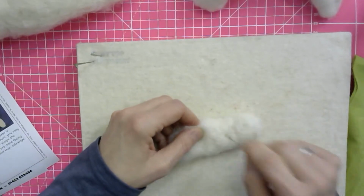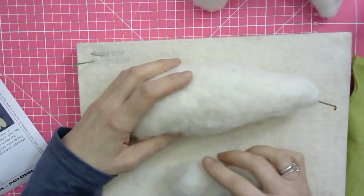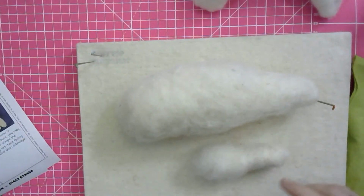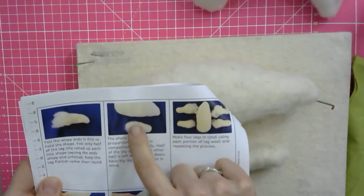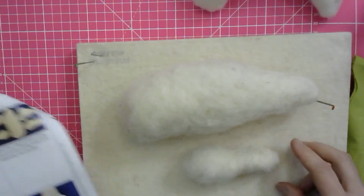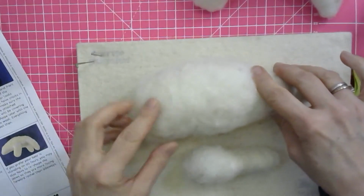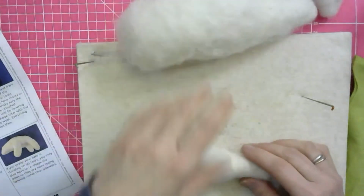There is actually a picture on the instructions that shows the proportion of the leg to the body. So I think it's okay. I could always felt the body down a little bit, but because there's so much give still in the wool, when I'm attaching the leg, I can do all of that at the same time.